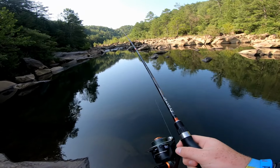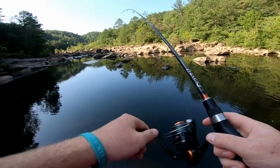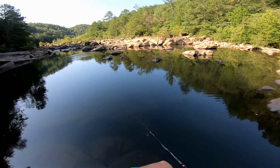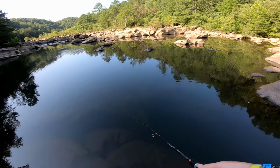Well, ladies and gentlemen, we are at the first spot of the day. We are at the Ocoee Whitewater Center. And today's objective for the fishing mission is to catch a toad smallie. Now, like I've said before, smallmouth love rocky bottom and clear water. So this looks like it's gonna be smallie heaven. It's at the end of that rock.